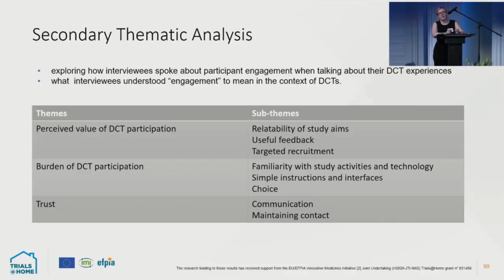We also found that participants really valued having feedback throughout the trial. Participants wanted to know about the progress of the trial. They wanted to feel like they were part of the trial. We've had feedback previously in our trials that have been fully remote, that participants have forgotten that they were even taking part in a trial at all.